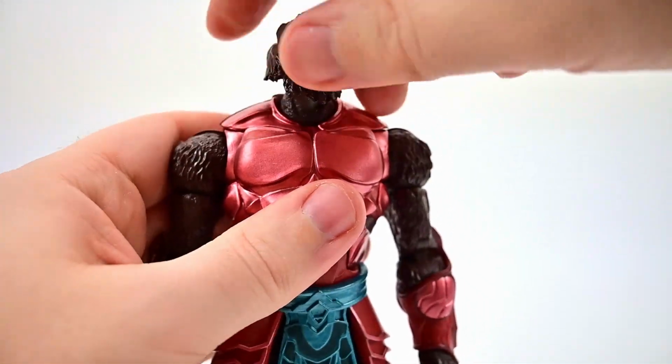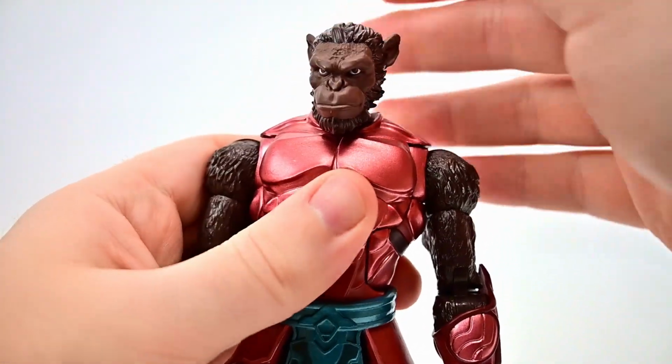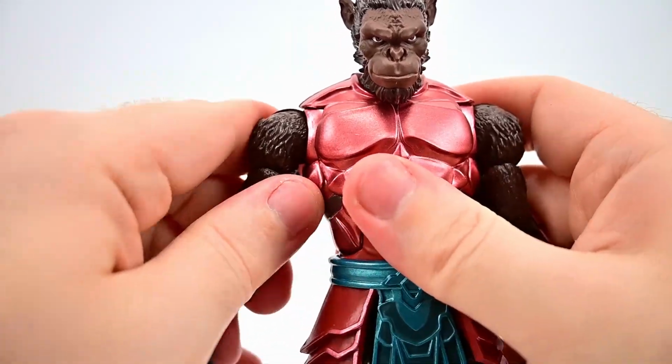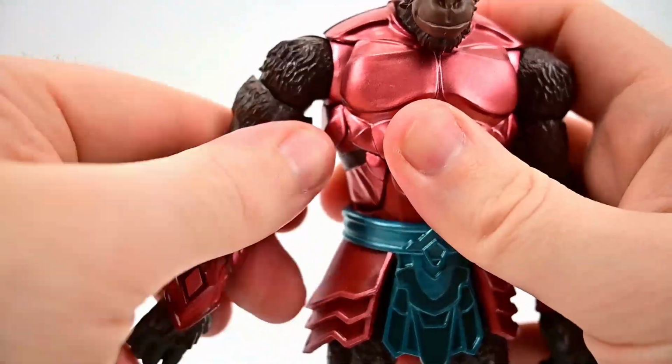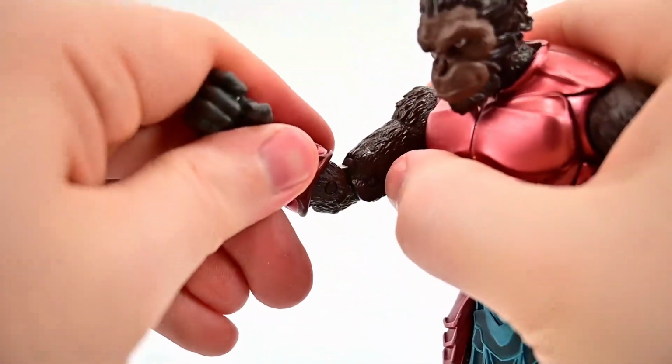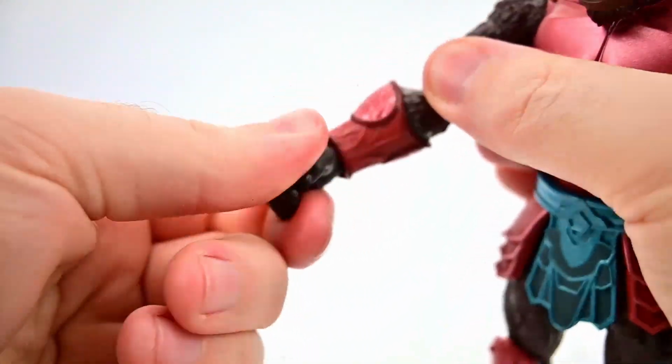So movement's head can twist all the way around. You can look down that far and then up that far, and again if you adjust the neck and get an angle, it looks a little bit better there. Shoulders up 90 with the butterfly joint and rotate all the way around. We get a bicep twist, the double elbow joint that's a little bit stiff but can bend over 90 there, and wrist can twist around and flex back and forth.